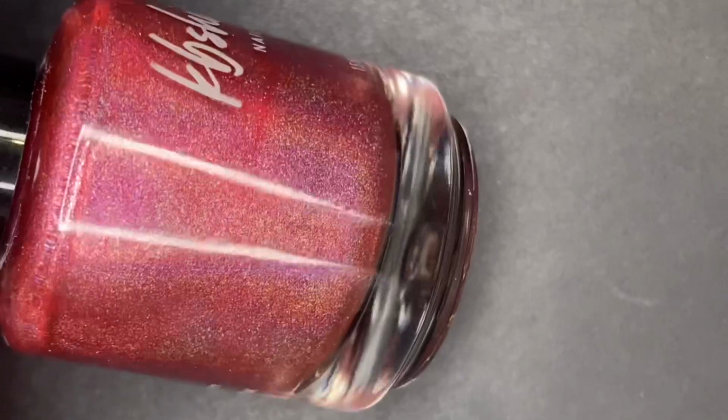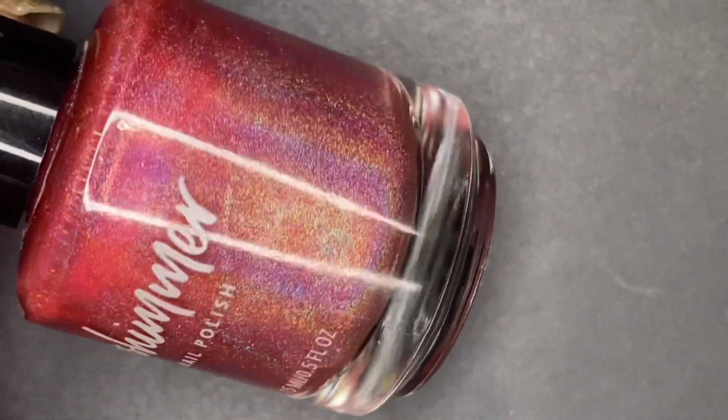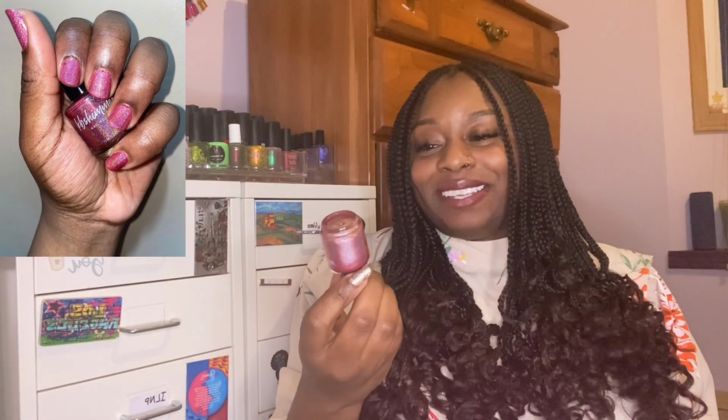And the very last one that I have to share with you guys, I did wear twice this year, but this is the first time I've tried this polish. This is KB Shimmers The Girl Is Tiki. I did wear this for the first day of summer in June, and then again in September because the sun was still out and it was beaming, and this holo just looks gorgeous in the sun. It's like this champagne rose pink. I just love it. It reminds me of champagne on your nails or drinking a glass of champagne. I like it so much.